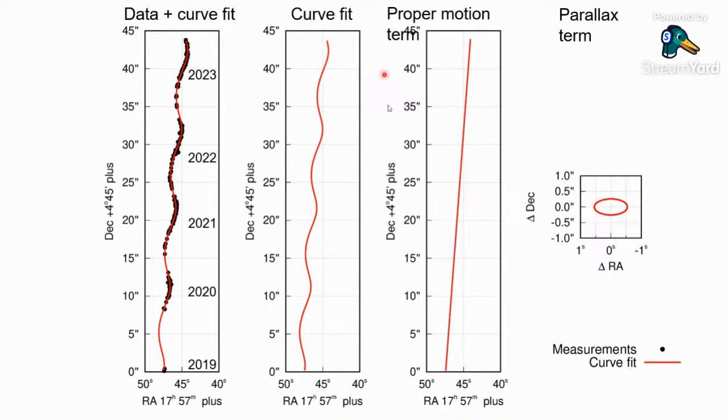Now from a curve fit, I can pull out separate terms. I can set the parallax term to zero and look at just proper motion. And so you'll see here it's got about 44 arc seconds, a little over, in about 4 years. So it's about 10 arc seconds a year, and that is the value for Barnard star. I can also zero out the proper motion term and just look at parallax. So this is what Barnard's star path would look like if I had no proper motion. It's going back and forth, covering about one arc second, which means the parallax, which is a half angle, is about a half arc second, which is also close to what you expect.